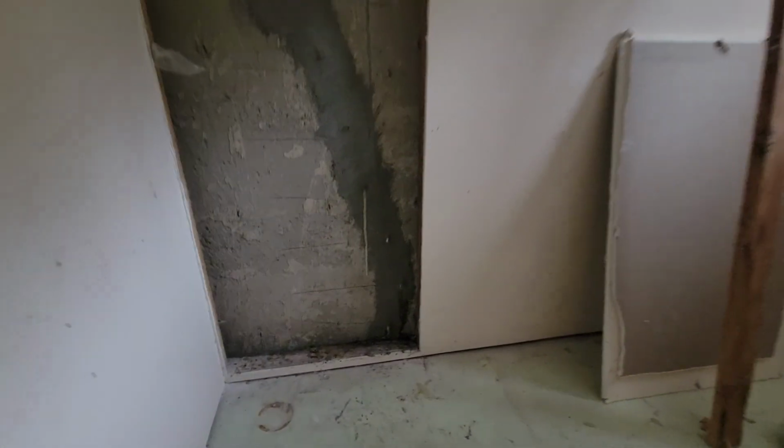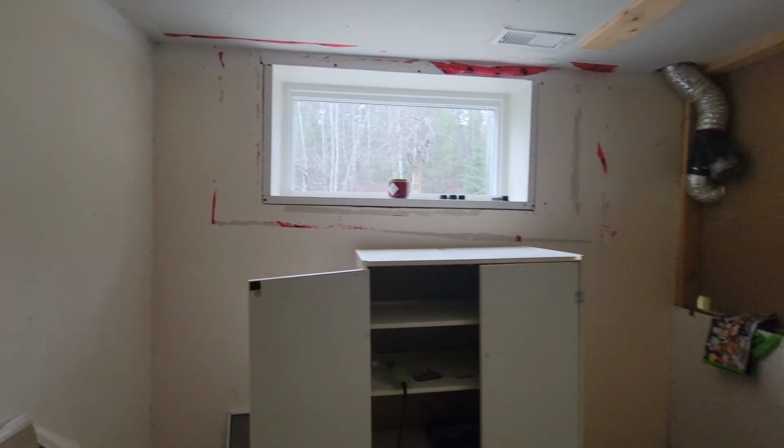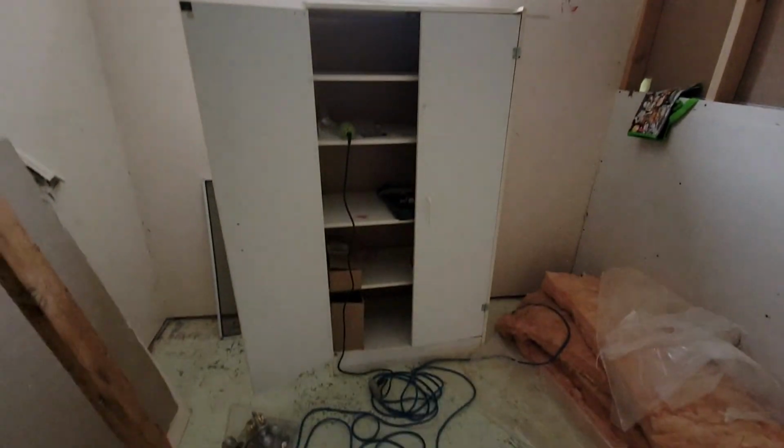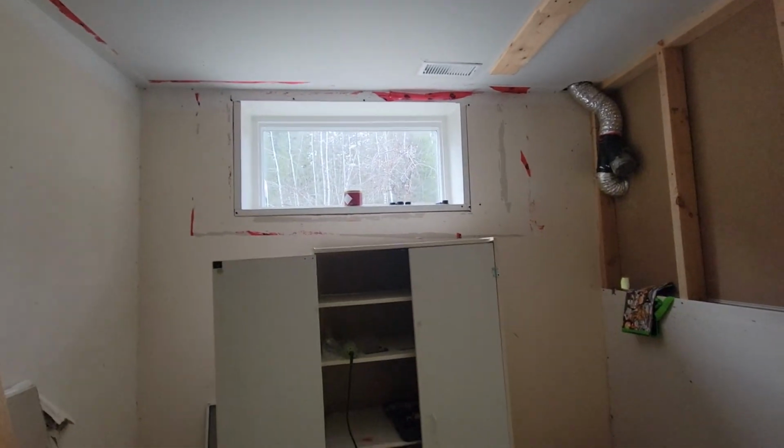Over here is the side of the house where that crack was repaired professionally. This looks pretty cool. It's got studs all the way up. So done very well. I don't know what you'd want to do with this room. Could be a little mud room for the downstairs area or whatever. It's got a window, so that's nice.